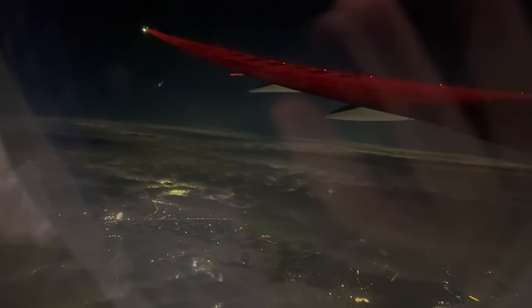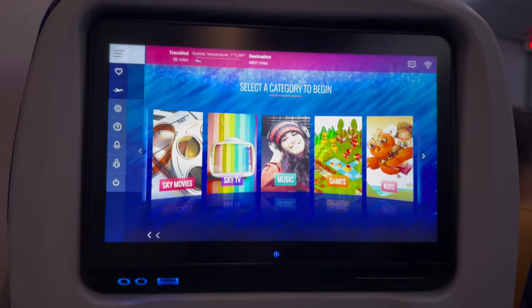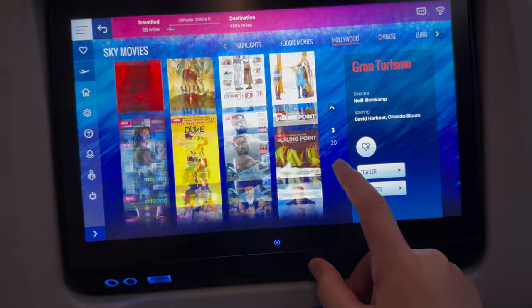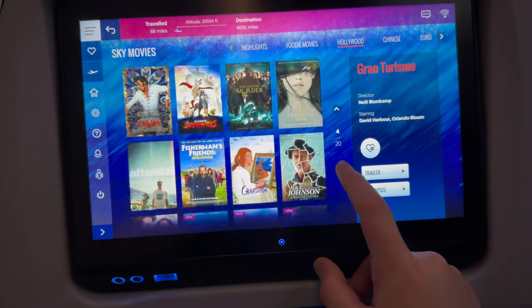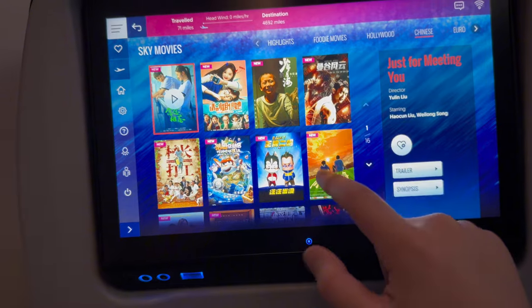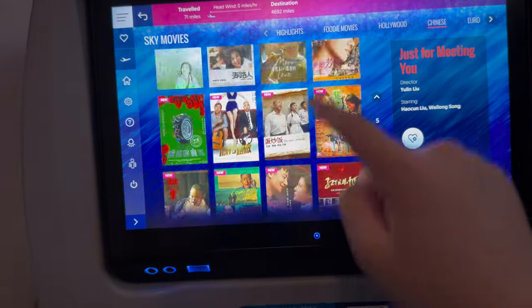Now that we're well on our way to cruising altitude, let's take a look at the in-flight entertainment. The IFE offers movies, TV shows, music, games, a kids section and more. From my counting, there were 153 Hollywood movies and many more from other categories, which is definitely enough to keep me entertained for this 8.5-hour flight.